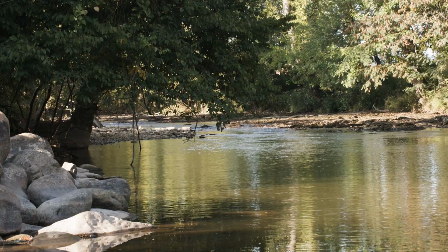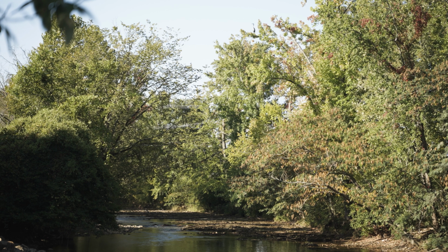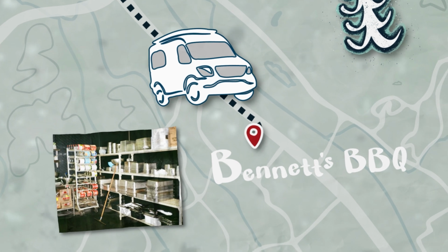Well, we've got our fish and a picture to prove it. There's something about this river that just makes you want to stay a while. Next up, we're heading to a barbecue spot with a menu item you won't find just anywhere.